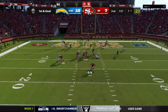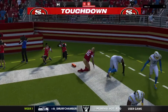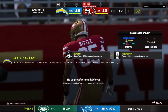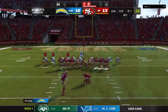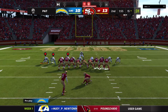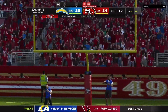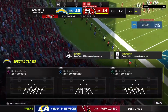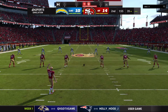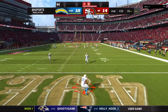From the gun, it's Lance. They'll roll him out right. That is caught by the tight end, Kittle. Touchdown, 49ers. A 7-yard touchdown grab. And once again, the 49ers are back out in front. Gold able to tack on the extra point. And the lead is now 14-10. Here is Wisnowski to boot it away following the touchdown.